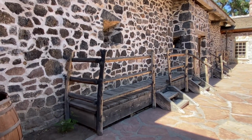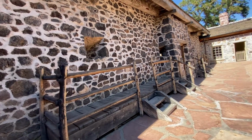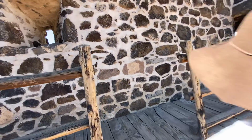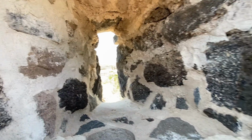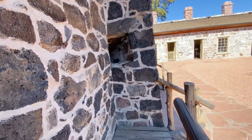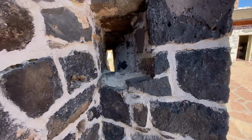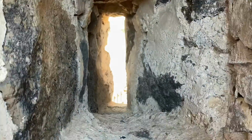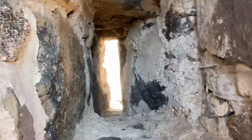See this wall? It's supposed to be for if they get in trouble. This one, look. That's where they shoot their guns. That's where they can shoot their weapon. Just like a castle. Back then they got to step on something to shoot. Just like the castles.